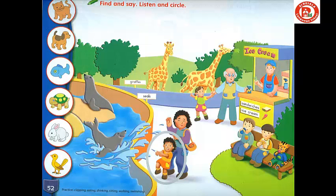What do we have here? Find and say. Okay. Where is the girl who claps her hands? Clapping. Okay. Yes, excellent. Let's make a circle. Now, what is this boy doing? He's drinking. Excellent. Now, what is this girl doing? She is walking with her grandpa. She's walking. Excellent. Now, what is this boy doing? He's eating. Excellent.